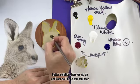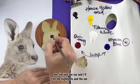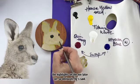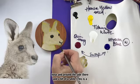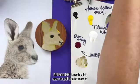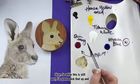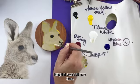Here we go, up and over. So I hope you can hear me okay. Into the eye, and I'll add the highlights on the eye later on. So obviously here's the nose and around the side there, and a bit of a smile. This is a bit llama-ish, isn't it? I think it needs a bit more of a jowl there, a bit more of a cheek. Okay, so while this is still wet, I'm going to pick that up and bring that down a bit more there.